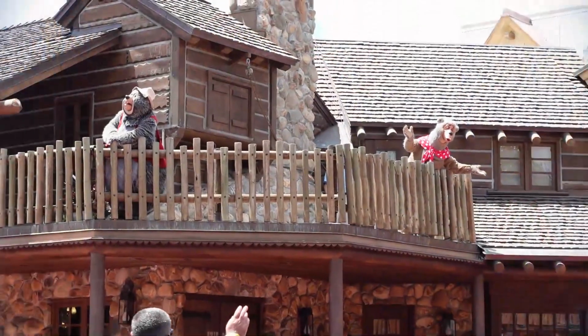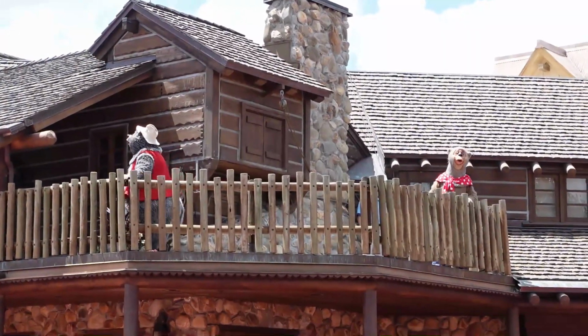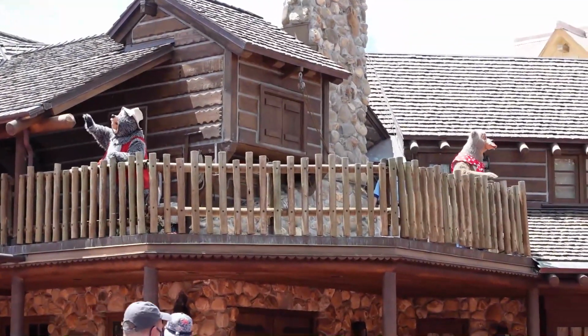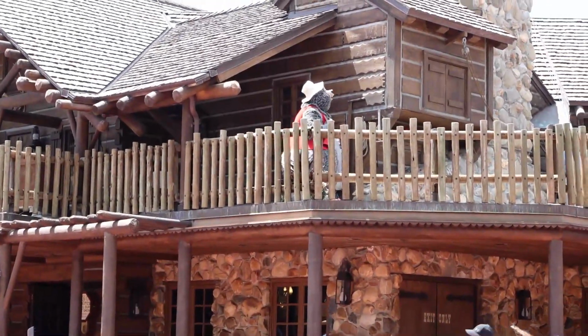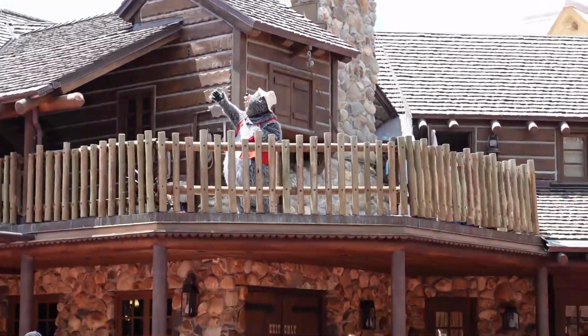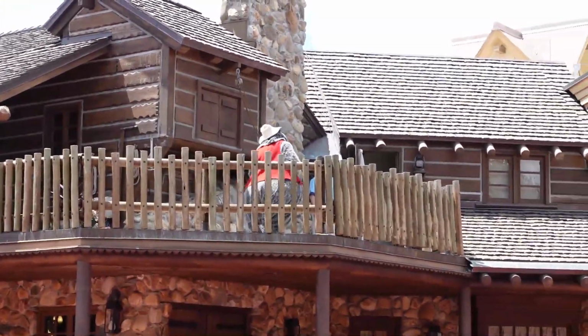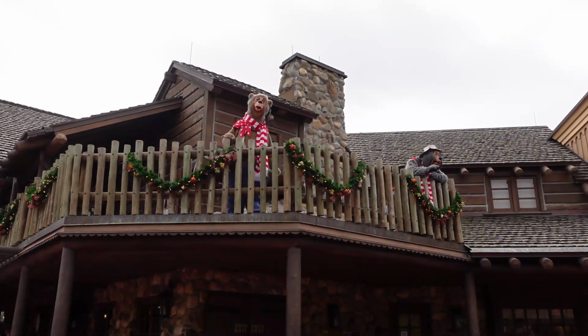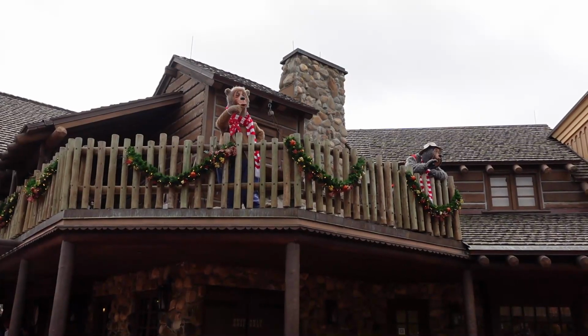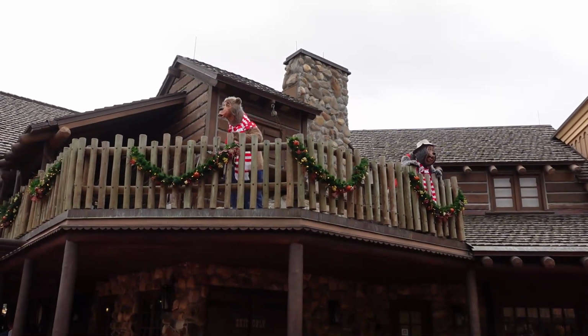Now, I want to note, when you head towards the Country Bear Jamboree area, you need to look up, because above the theater, the country bears tend to meet and greet guests up there. And by meet and greet, I mean wave from a distance, because they're obviously on the second story building and you're obviously down below. But there is dancing and all sorts of hijinks going on over there with the country bears and you as a guest. So make sure when you walk past that area on the right hand side that you definitely look up to see if you can find a country bear.